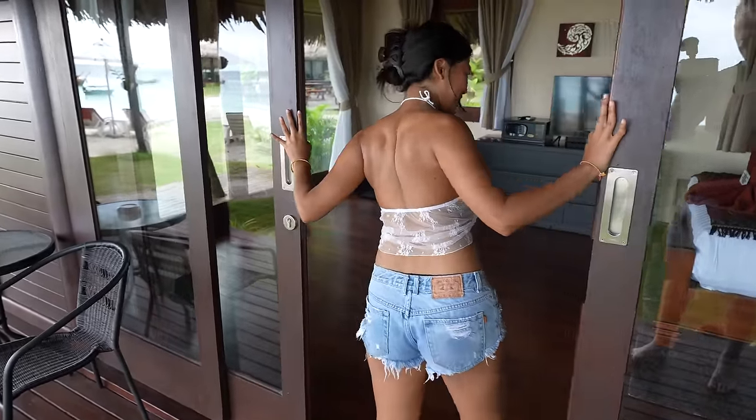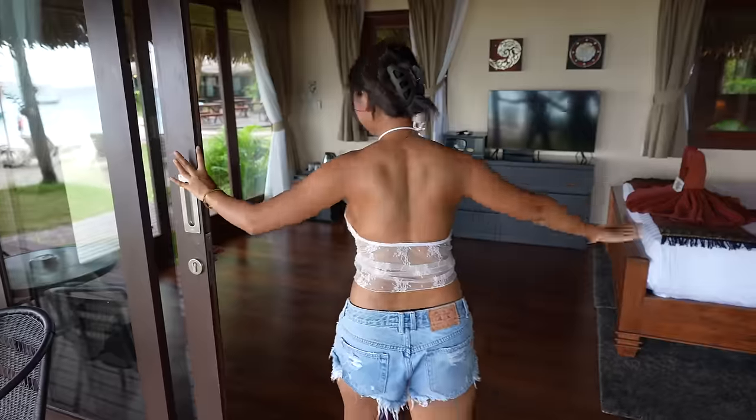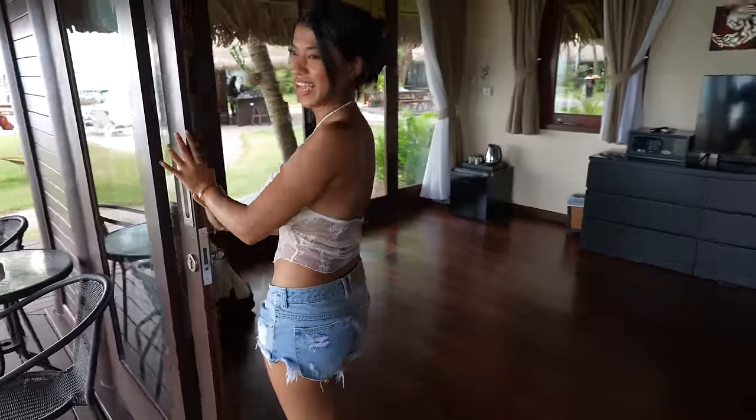Wow, look at that back. You've been working out. Wow, I think you just wanted to show off your back. I want to show off. So he's been doing the lat pull downs.